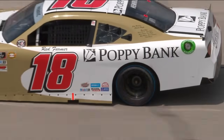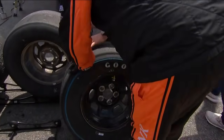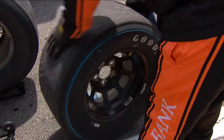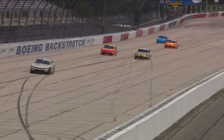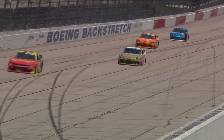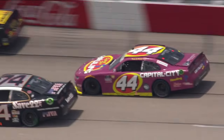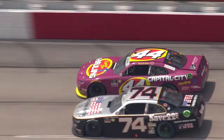Free pass here goes to Joe Graf Jr., and he has scored in the 30th position. So just a few laps to go in the stage. We'll have 30 cars on the lead lap. Talking about Tommy Joe Martins earlier, who had to make that unscheduled pit stop. He is still shown two laps down, the first driver in that category, back in the 33rd position.